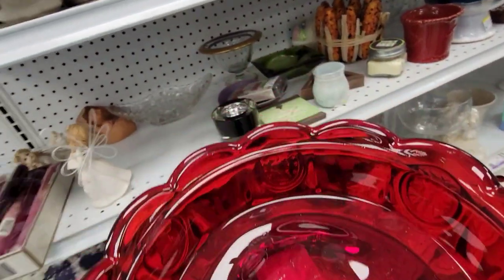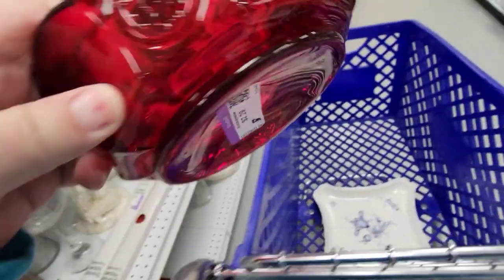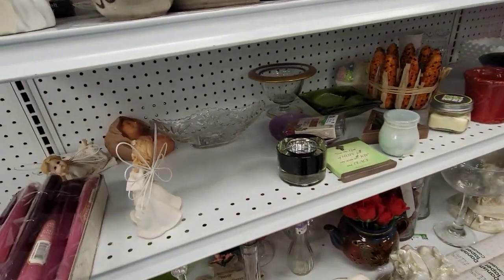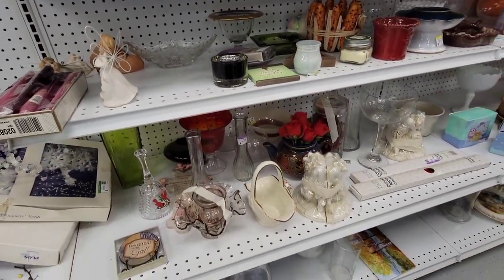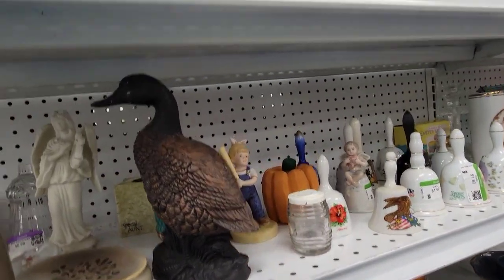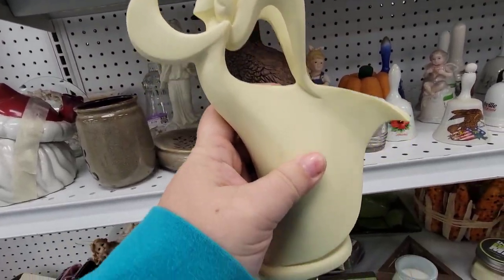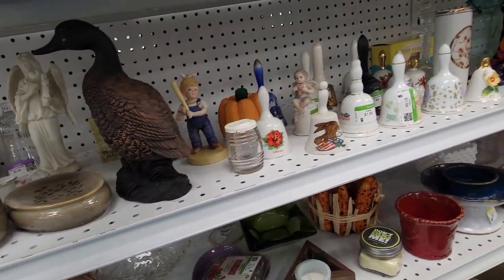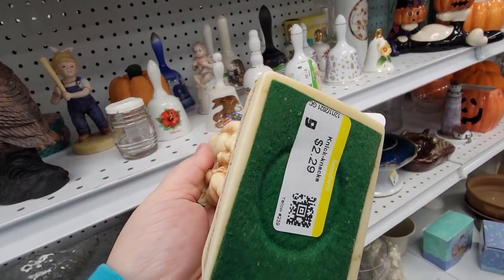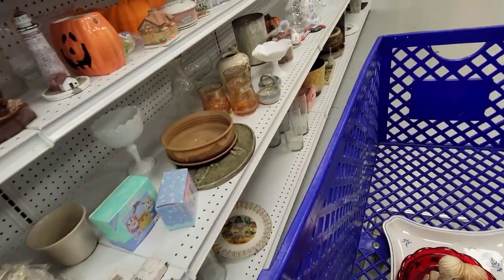This is a ruby red coin dot dish. We picked this up. We'll see how it does. These Russ Berrie figurines are very collectible, and I thought this one would be perfect with Valentine's Day coming up, so we picked that up.